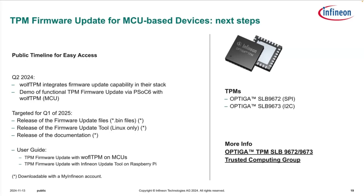What we will see in the next months, maybe in the first quarter of 2025, is the release of the firmware update binary files. Here, of course, you need it to update the TPMs. What we also see is the firmware update tool, Linux only here. And also, and this is the big point, the most work behind is the documentation for everything. That we will see on myinfineon.com related to the product itself, downloadable on this website with a myinfineon account.